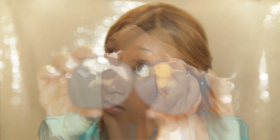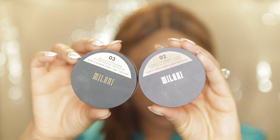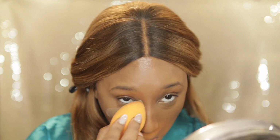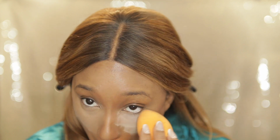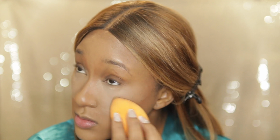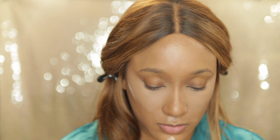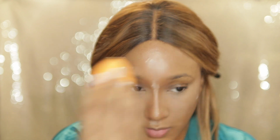So right now she's getting her other products that she puts on her face, which is her powder. So she doesn't pour it, she just dips it in. So she's putting it under her eyes right now. Under her eye. And on her chin, under her nose, on her forehead, like the other one. She is really doing it today.